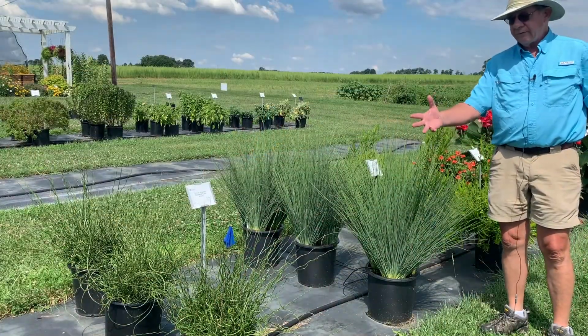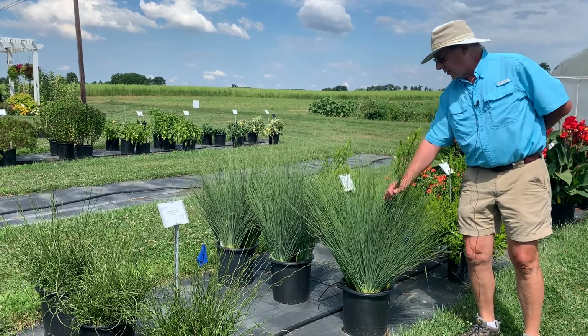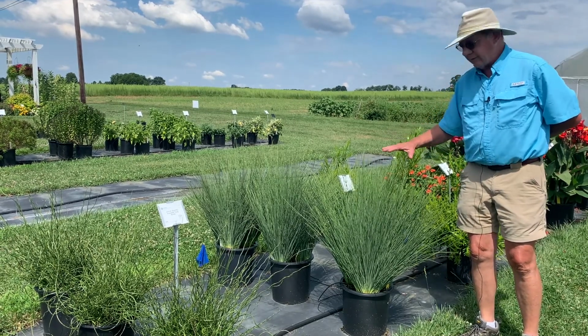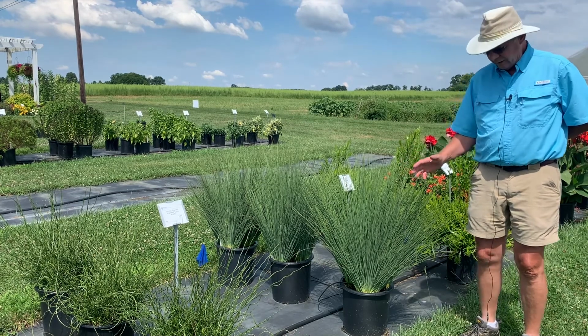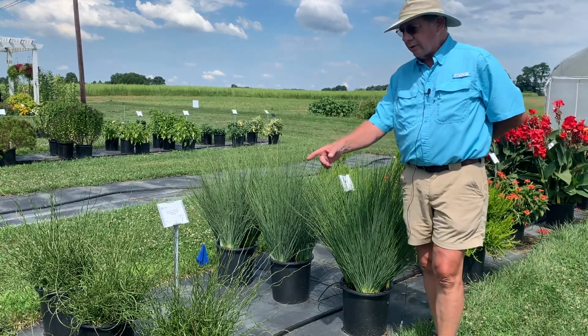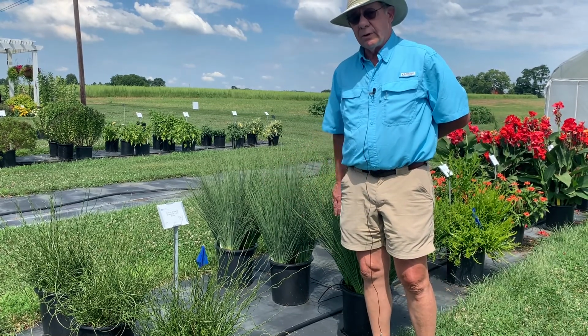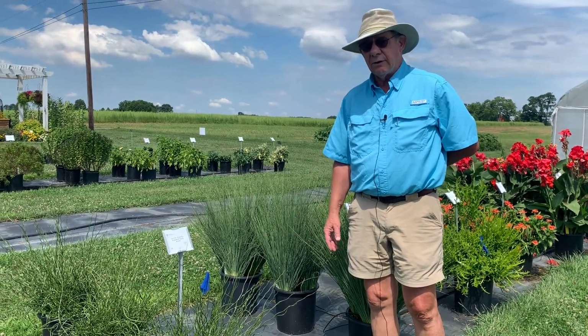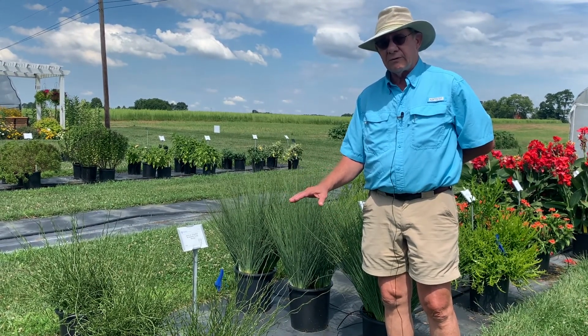We also have 2 Juncus in the program this year. This is a Blue Mohawk from Proven Winners, which is a really nice upright form with that blue coloration to the foliage. And this one over here, Curly Whirly, is actually really neat. And both of these are really wetland plants by nature. So if you're putting these in containers, you want to make sure you keep the moisture levels up.